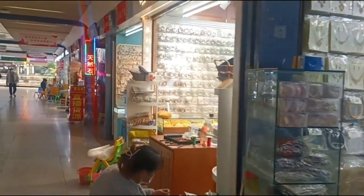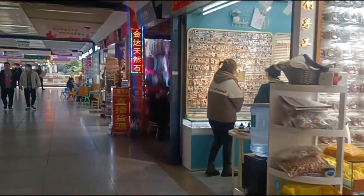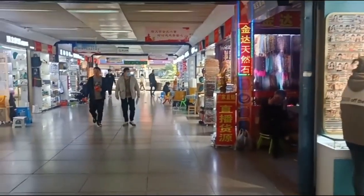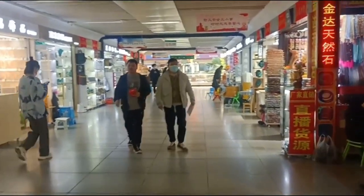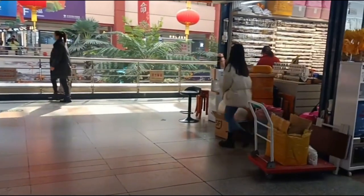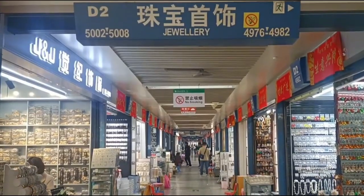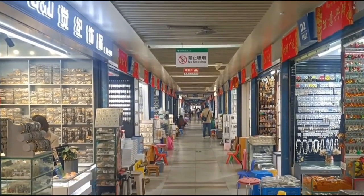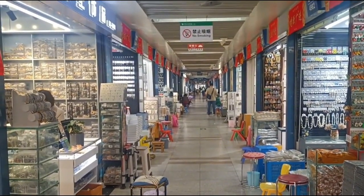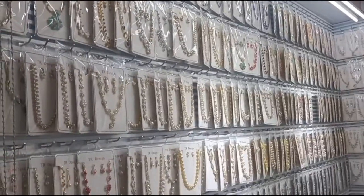In this area, you can both buy stock and place customized orders, or you can even buy several pieces of jewelry if you want. Now, here is the jewelry section with all kinds of different designs, some silver color, some gold color, which women like the most.